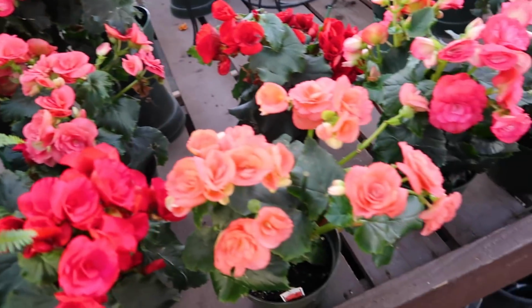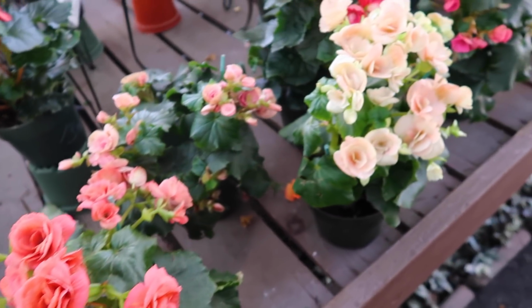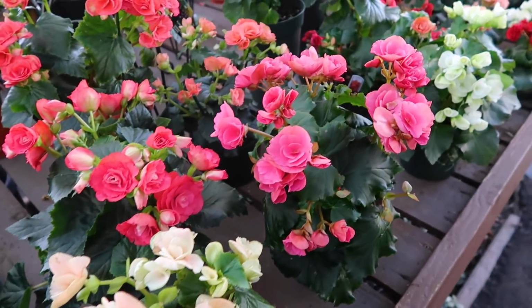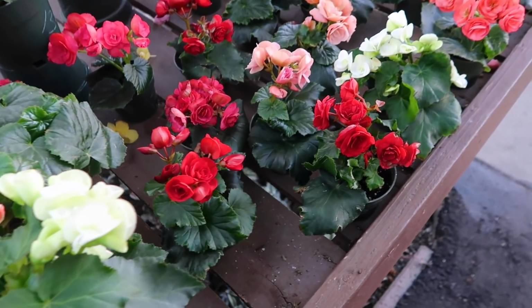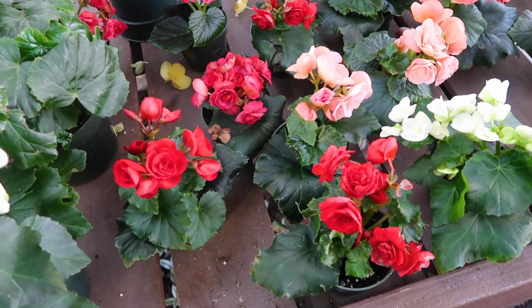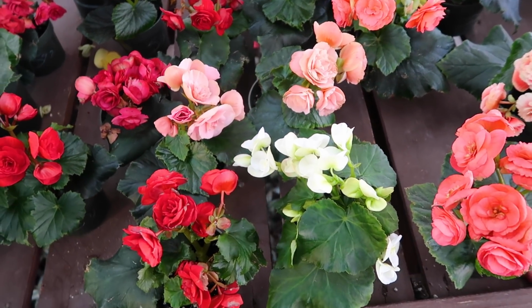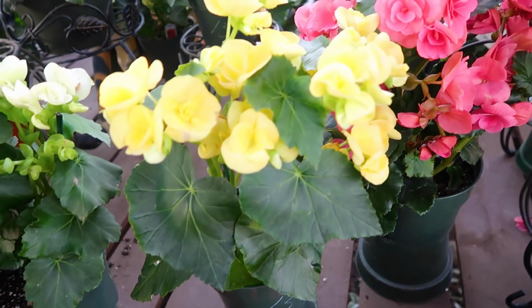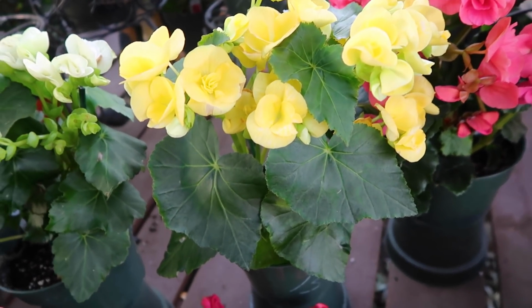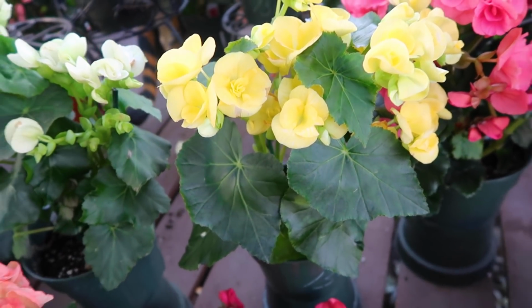Oh my gosh, I really want one of these. For their flowers. Their flowers are so nice. And look how cute these little ones are. They're $5.99. Oh my gosh. I'm in love. Look at this one with the yellow flowers. I said I needed more yellow flowers in my life. This looks like now's the time.